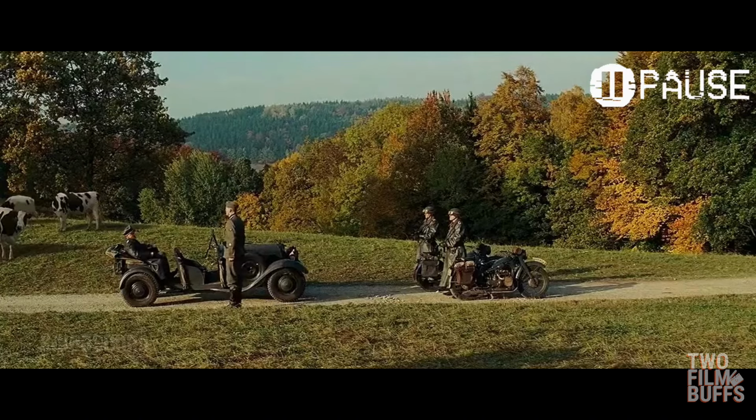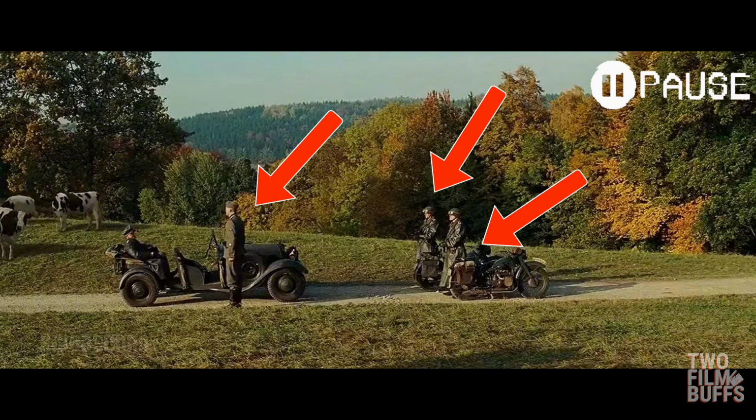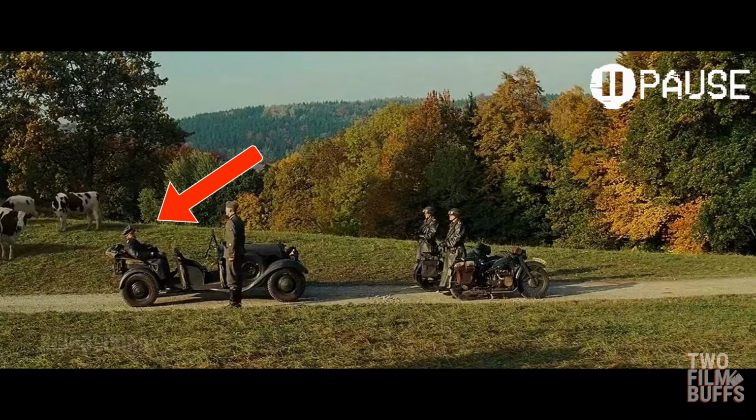So in this shot here it tells us quite a few things. Basically shows that the French farmer is outnumbered because there are at least 3 Nazi soldiers and 1 colonel. Obviously the colonel sitting in the back of the car. Basically shows us from the get-go that the colonel is an important man and he should be feared and respected. Another key thing to point out here is the cows in the background, obviously showing us that the farmer is a dairy farmer.